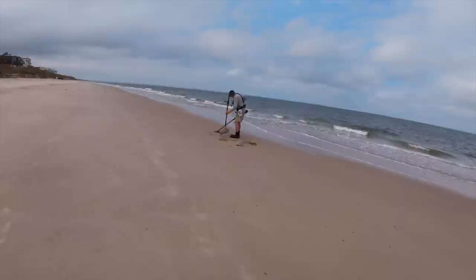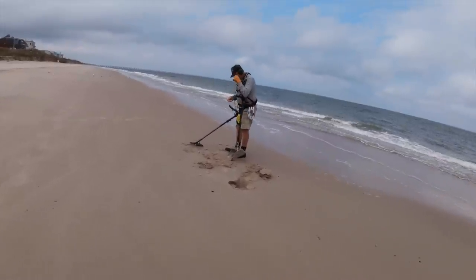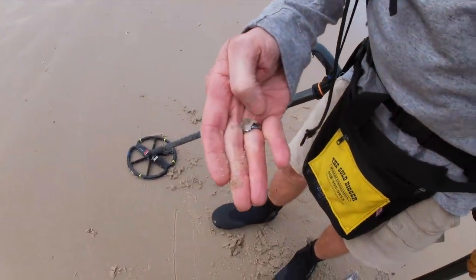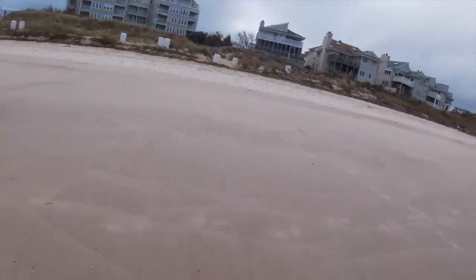Well, the Mumbles man's already on a ticket of some sort. What do you got there, Mumbles man? Piece of metal or something. I don't know. Oh, yeah. Maybe off a can, huh? Yeah. Sounded good. Real well.